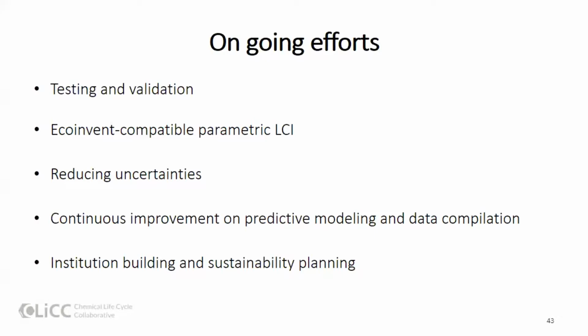And we will be working also on ecoinvent-compatible parametric life cycle inventory, so that you can adjust the parameters and generate new results. And as Doc mentioned, we do have the capabilities, and we already have generated some of those results, but they have to be fully integrated with the web-based tool, which we are currently working on. And we will continue our effort to reduce uncertainties.